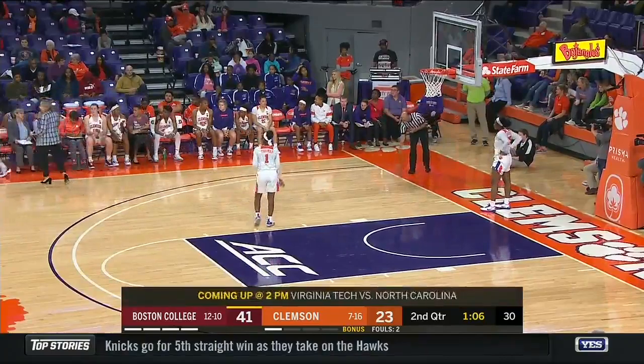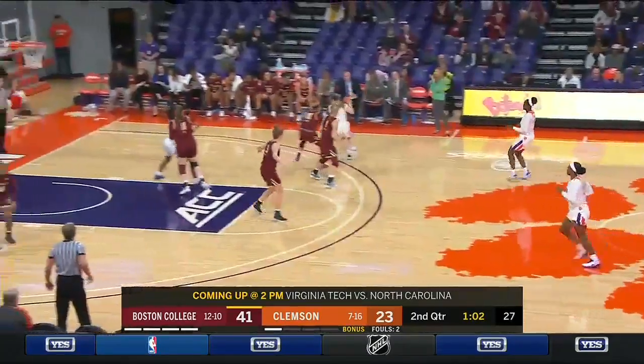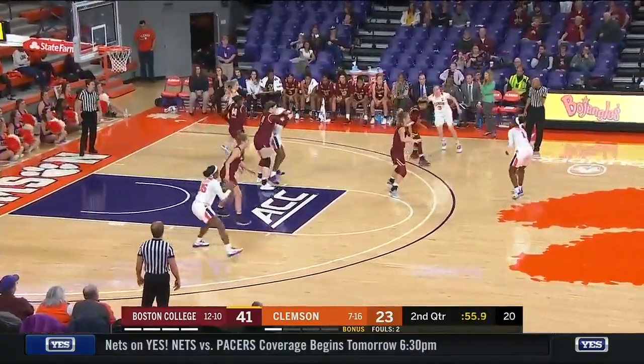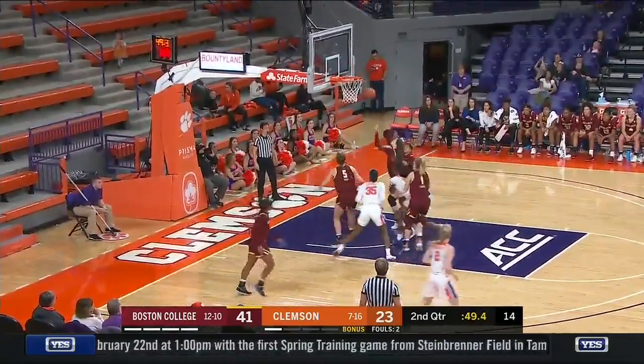And it's a good change by Amanda Butler because it made Boston College hesitate. So anything you can do to get them off balance, out of rhythm, be disruptive, make them uncomfortable. Because right now they're really in a good rhythm and finding Guy very consistently on the block. Boston College is just over 70% from the field in this game. Clemson at 29%.